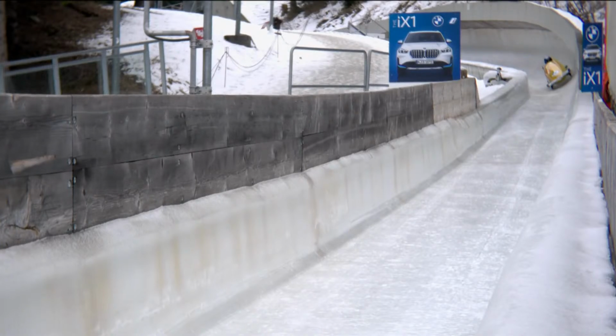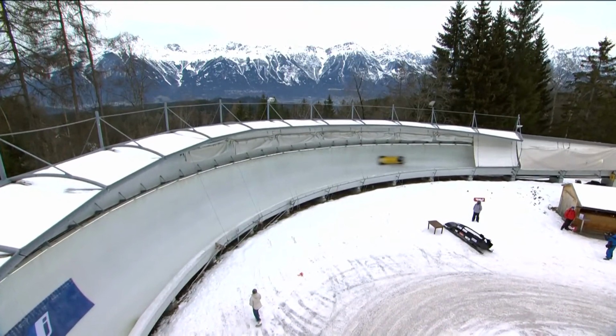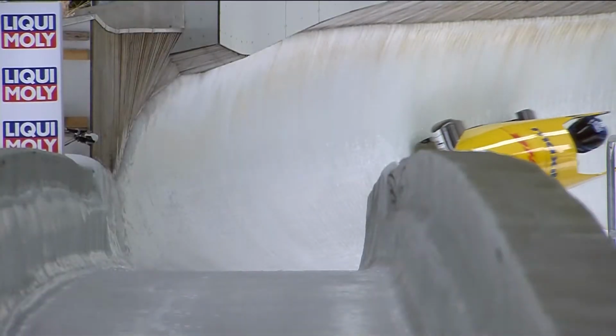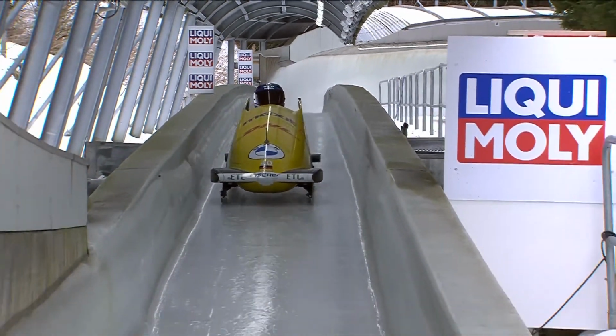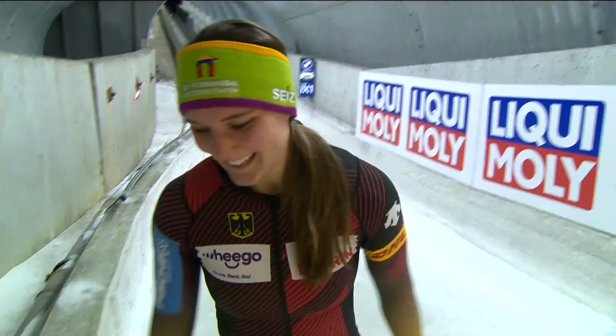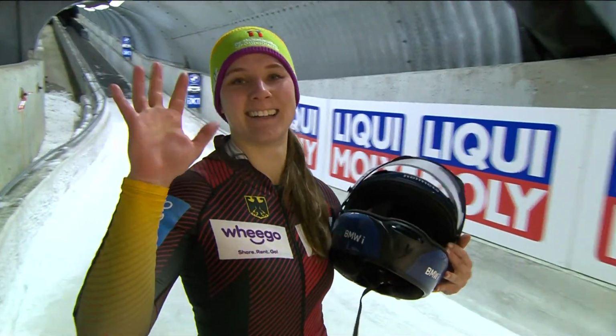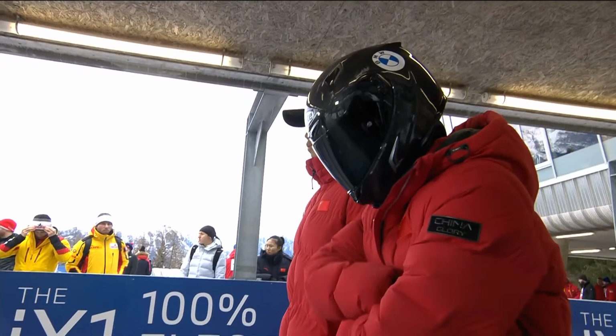Buzzing with that run, and rightly so. Just the tiniest of nudges there on the wall, taking barely anything out of the sled. Into the Kreisel, doesn't fight the sled, holds the high line, and judges the exit really nicely out of corner 9 as well. Straight down the tubes, just a fraction to the right-hand side, and perfect line for 10. That was a nice-looking run. Lisa Buchwitz justifiably happy with that one, I think.